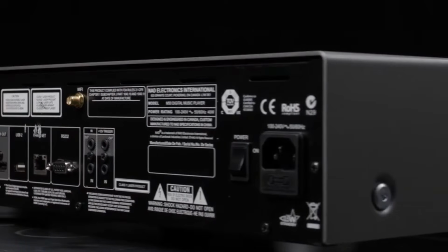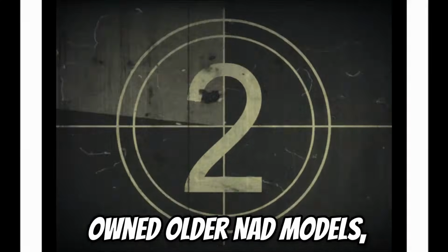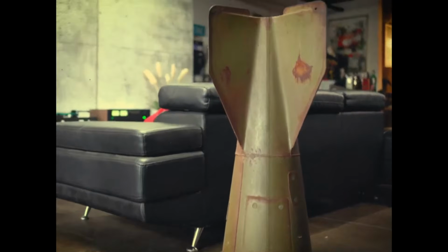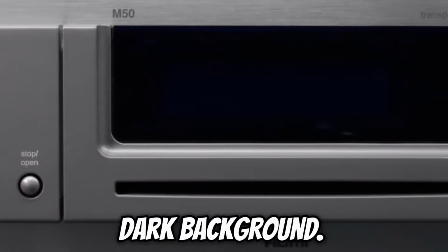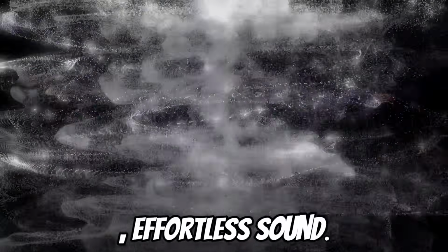It's incredibly clean, incredibly controlled, and if you've ever owned older NAD models, you'll instantly notice that this new 2026 BluOS version is even more stable, more dynamic, and noticeably quieter. Dark background, no grain, no haze, just pure, effortless sound.